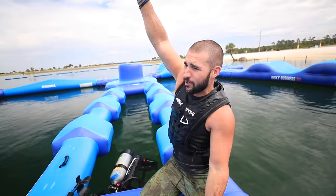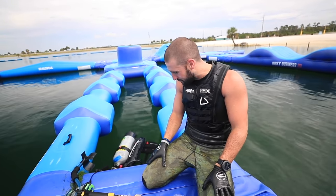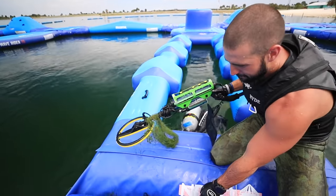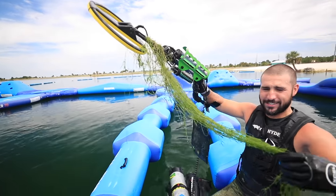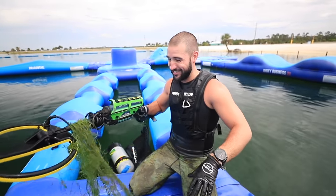I literally had to take my metal detector, bring it up over, and mush it all the way through the grass, because I couldn't push it forward or else it'd bend my metal detector down. It was terrifying. Look, my metal detector is covered in this stuff. And this ain't even how tall it was. It was way bigger. This stuff was scary.